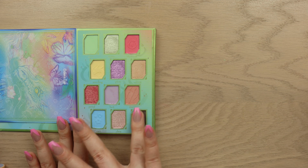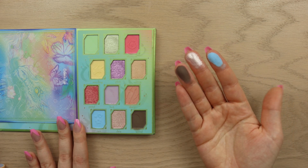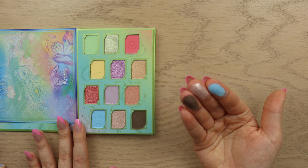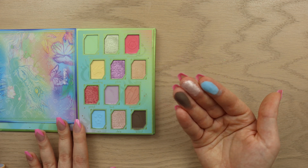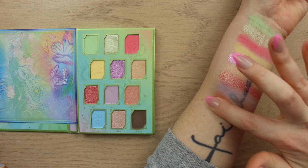Gosh, the next shade is Wood. Oh, it's such a pretty neutral brown. This could be such a perfect everyday palette for me, for what I love. I'm kind of obsessed.